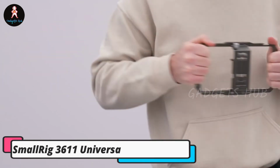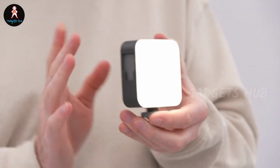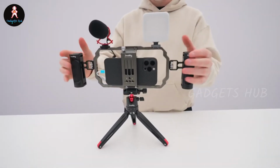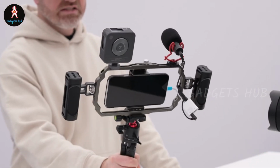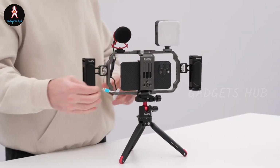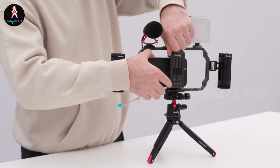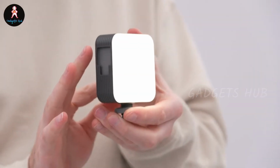Achieve professional videography from your smartphone with the SmallRig 3611 Universal Lite Video Kit for iPhone series. Compatible with iPhone Series 6, 12, the Samsung Galaxy 21 series, and various Huawei models, it's perfect for on-the-go shoots. Above all, this photography accessory supports both horizontal and vertical shooting and optional grips. Featuring multiple mounting holes, it has room to support a microphone and LED light, handles, a tripod, and more.